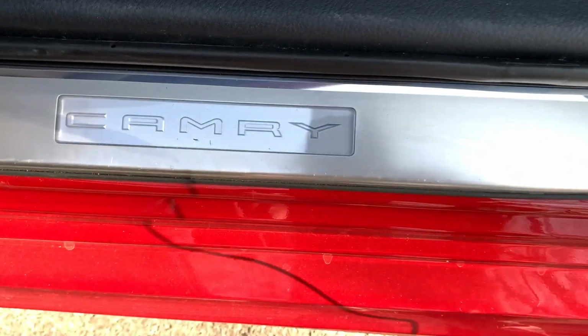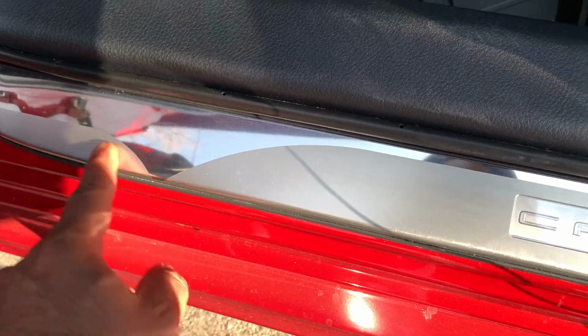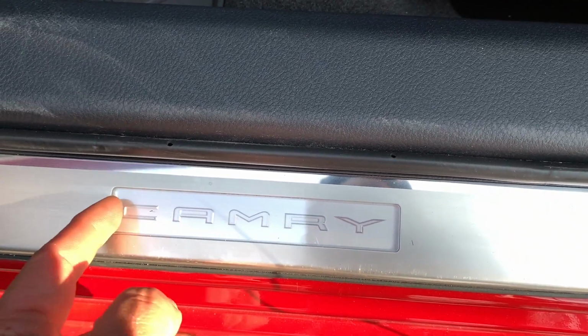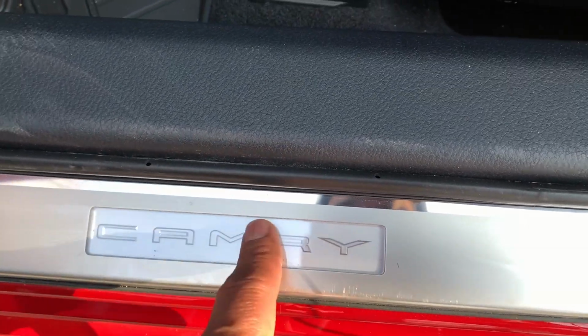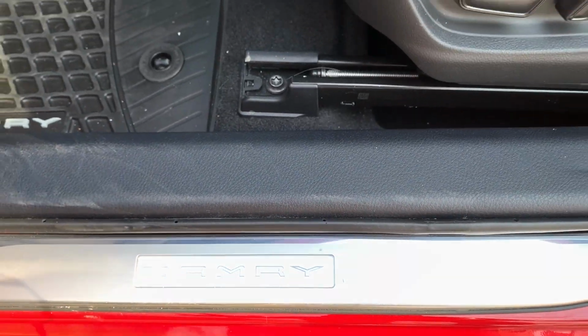I really love this. This is a huge perk for me. So it says Camry on the skid plate, and it's reflective, and there's this cool dull pattern, but it's actually encased in a little piece of plastic. So it looks like it's raised from here, but it's covered. So I think that's a really nice, innovative move.